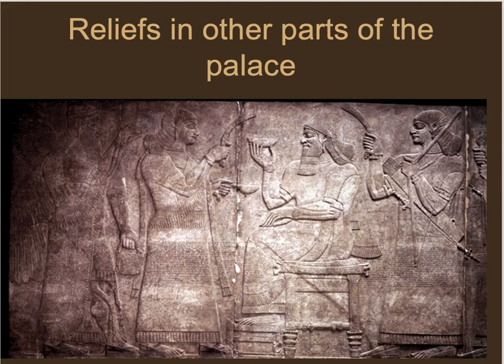And other parts of the palace were more private, that maybe the king would only see. A lot of those military campaigns were not depicted there. Instead, it was banquet scenes or scenes that were ritual. Here you can see the king is dining, and he's being attended to by 2 eunuch servants, and they're using these kind of horsehair whisks to keep the flies off of him.